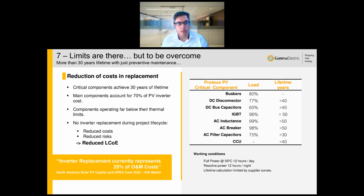For instance, I think that some of them have a thermal limit of 180 degrees Celsius, and we're working under 100 or similar. It's not only a margin; it's a really large margin of tolerance we are respecting regarding the manufacturer specification. Then the life of the inverter is more than 30 years, only with preventive maintenance and only changing the reasonable components like fuses and the wear and tear elements, but not the key elements. And this reduces all the costs associated with the project.